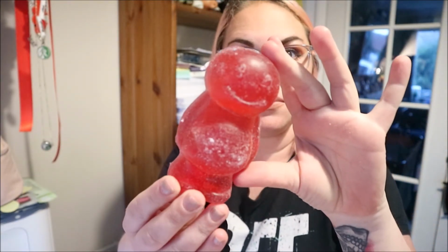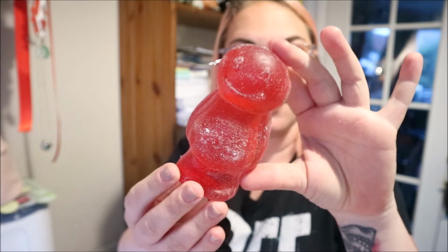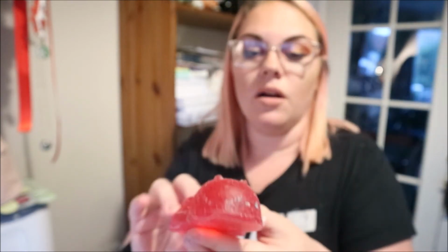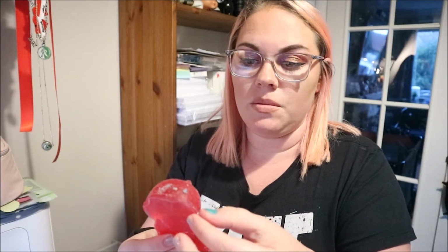Oh, he smells nice as well. Everything smells good. Look at him. So cute. The girls, I'm gonna let the girls use him in the bath tomorrow. They'll think he's amazing. An actual Jelly Baby.